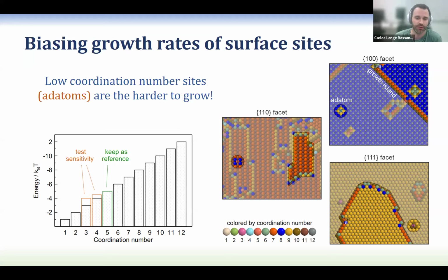Then we came up with this hypothesis that if the facets with the slower growth velocity are the ones that form the shape, whenever we relate that to energy, we need to look at the atoms that take longer to be added to the crystal lattice. And those are the atoms with the lower energy, so they have the smaller growth rate. So the hypothesis here is that the hardest atom to grow on a surface is the first one, whenever we have a smooth facet. It's the first atom, which we call an adatom.